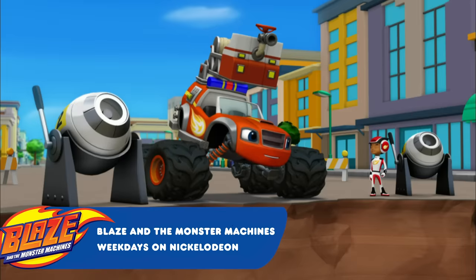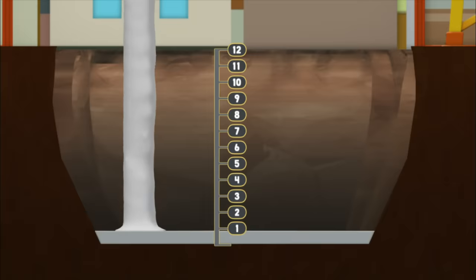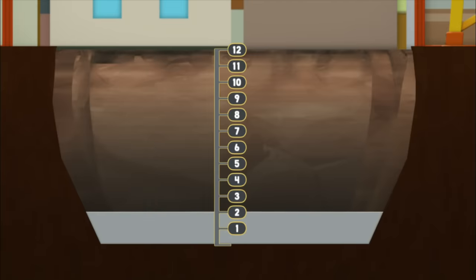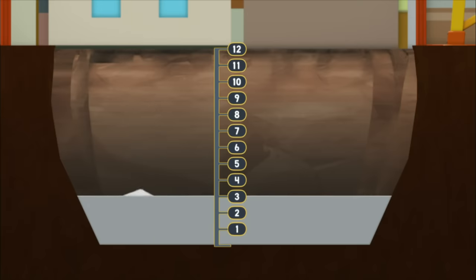All right, AJ, let's dump some concrete. Check it out. I poured in 2 megaliters of concrete. And AJ poured in 1. How much concrete is in the hole? 3, yeah! There are 3 megaliters of concrete. But to fill the hole all the way, we need the volume of concrete to be 12.